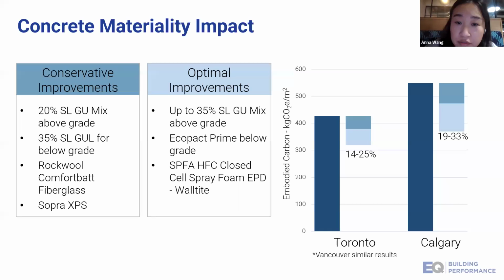And under conservative improvements, it's about ensuring that we're discussing with our concrete suppliers the optimal mix type and considering aspects of slag while balancing for drying times, winter mixes, or high early concrete with accelerators. These packages are a simplified summary. The conservative and optimal improvements are packages of simplified summaries of concrete mixes proposed for a project targeting 10 to 15% savings, while also selecting for the best insulation products with EPDs.